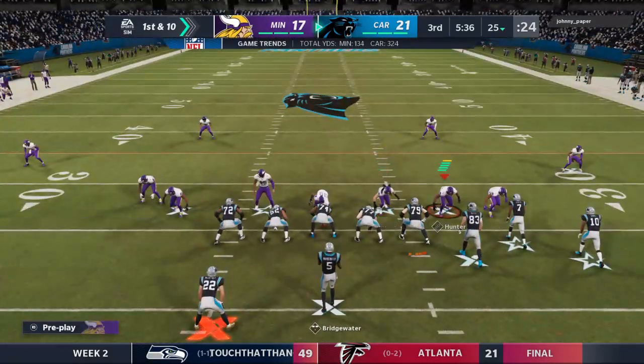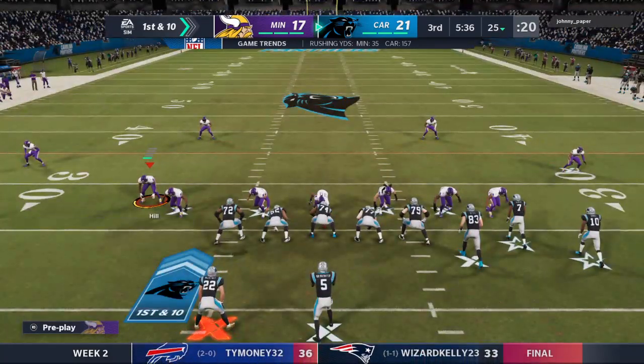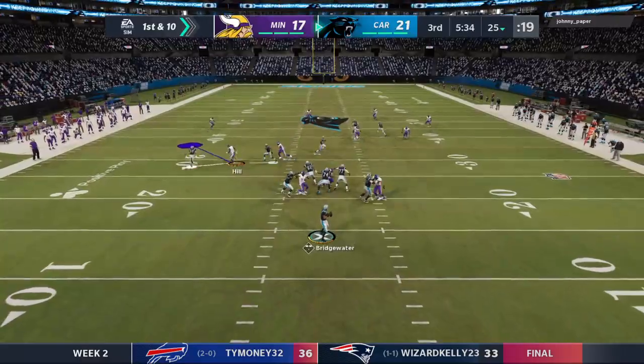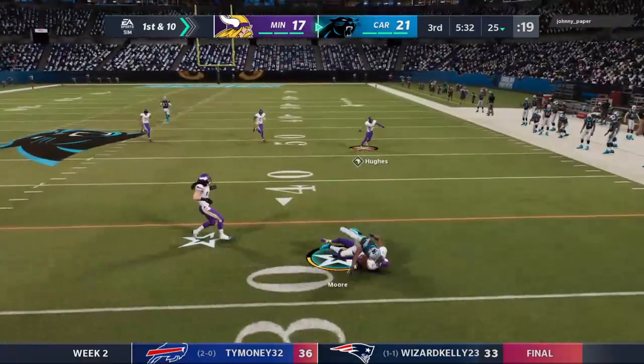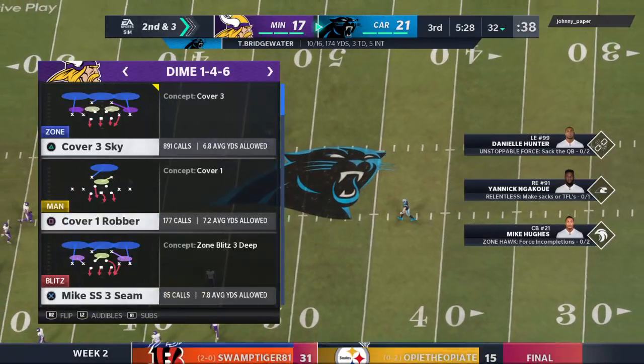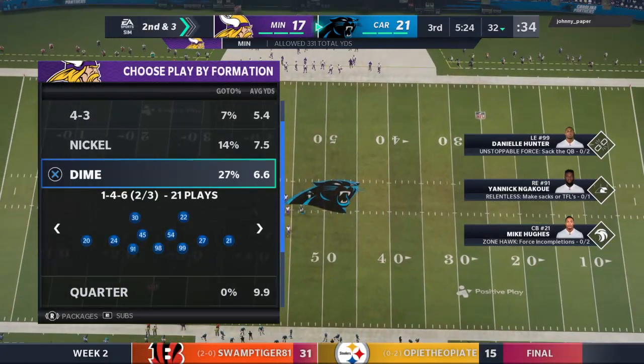This Carolina offense at the line, ready to go. First down, Bridgewater. And he will find the open man. It's DJ Moore. He's going to be dropped following a pickup of 7 past the 30 to the 32. It's a gain of 7.